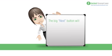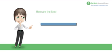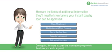The big next button is going to take you to a little bit longer form where they need to ask for your employment, your living and banking information, and then again, just make sure everything is accurate. So here are the kinds of additional information they'll need before they can approve your instant payday loan. They need to know where you work, your monthly income and check frequency, whether you rent or own your home, how much money you want, and your bank account information. Now again, the more accurate you are with your information, the closer you are to your approval.